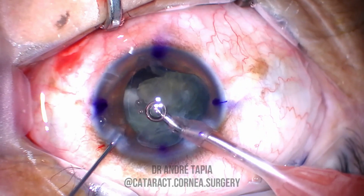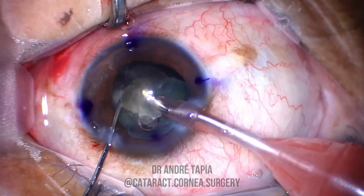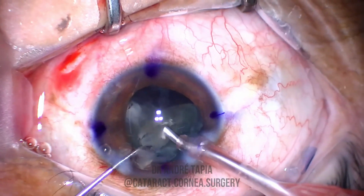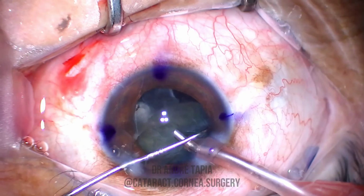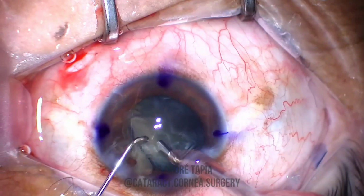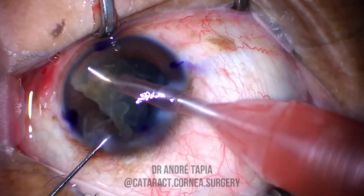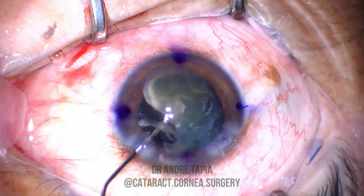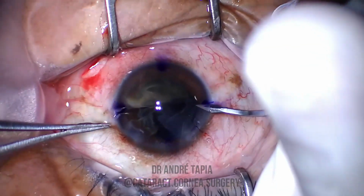It's important to use viscoelastic to make a tamponade to prevent vitreous prolapse so that we can manage the heminucleus. Once there is more space, bringing up the other heminucleus is a good idea for subsequently implanting a 3-piece lens in the sulcus. But first, everything needs to be cleaned very well with an anterior vitrectomy.